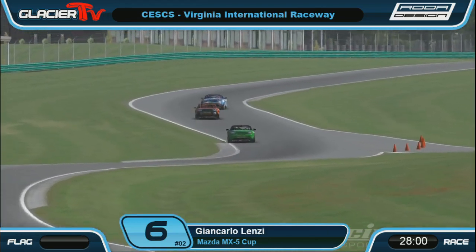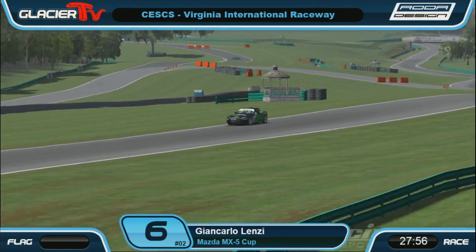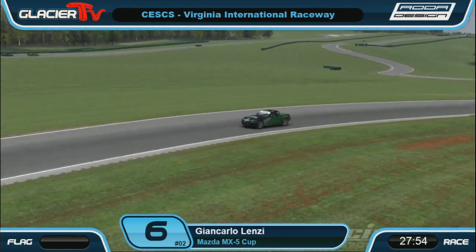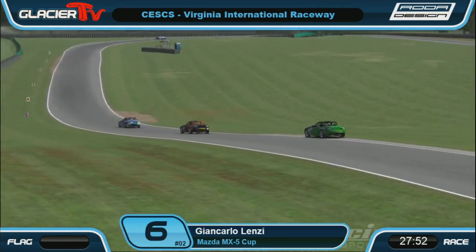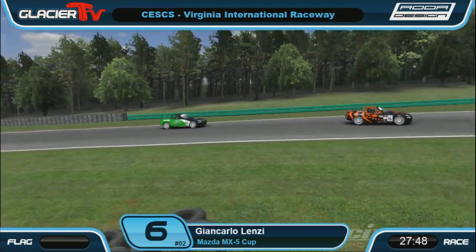Indeed, I'm currently looking at the replay of Giancarlo Lenzi in the Oak Tree, coming through the tight corner complex, and approaching the Oak Tree right here. 6th place for Giancarlo Lenzi. Let's see what happens. Just slightly to the grass, but nothing dramatic so far.